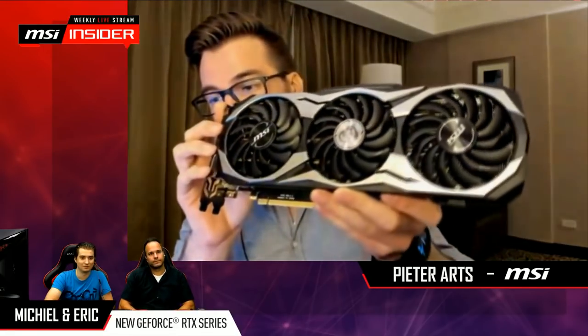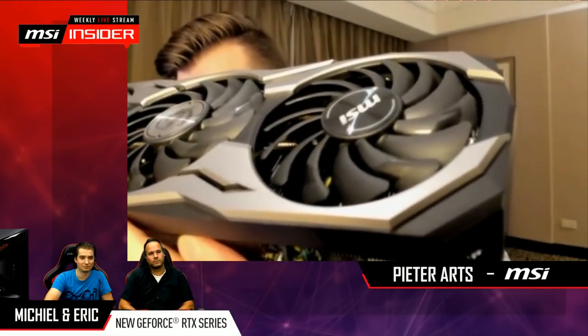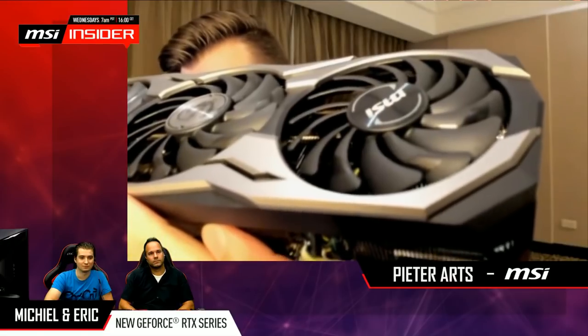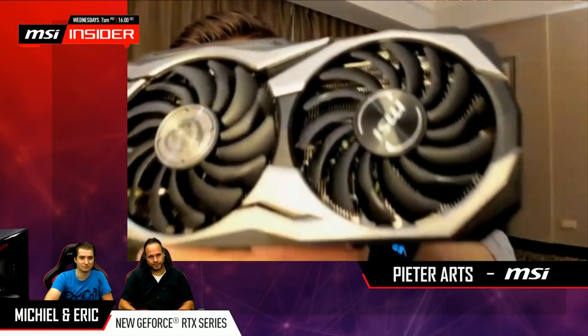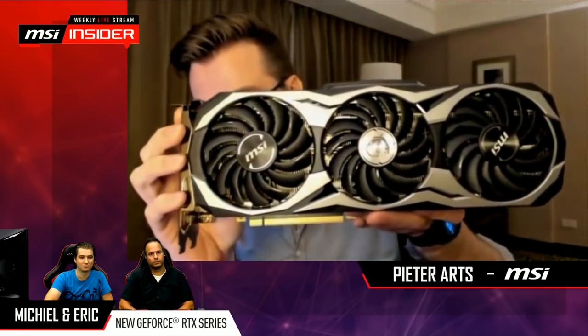You know, the traditional armor type of card, because it is positioned below our Gaming X Trio. Although, this is also a 3-fan design. And I don't know if you guys can see this quite well. I'm getting it a little bit closer. So this actually uses the same fans that are on our 10 series gaming graphics cards, Torx 2.0 fans with double ball bearings as well. So, yeah, it's a really good card, I have to say, with 3 fans.